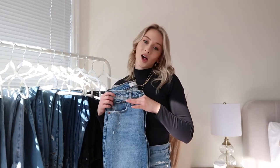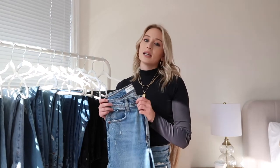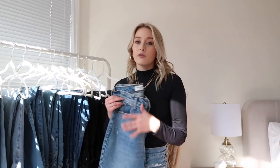And if you can't tell already, yes, the brand that I go to most for my jeans is Abercrombie, just because I feel as though I can rely on them for any type of pair of denim that I am looking for. I know my size and I know that they'll fit in all of the right places.